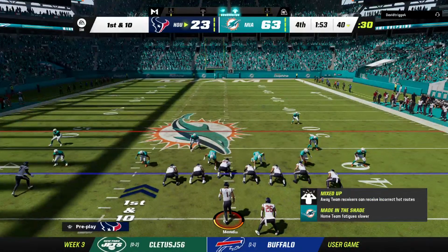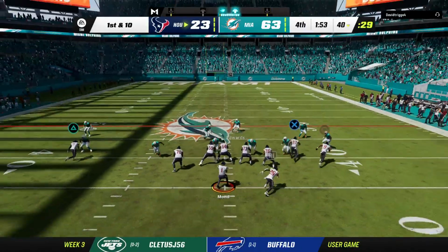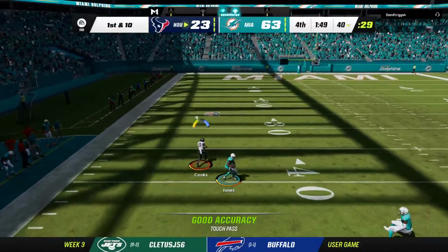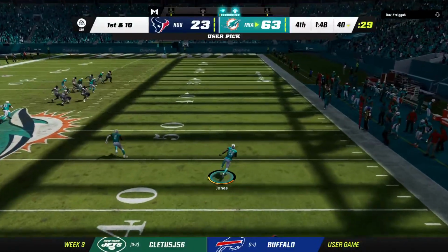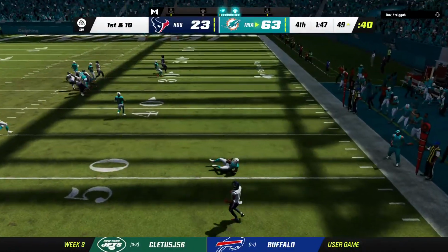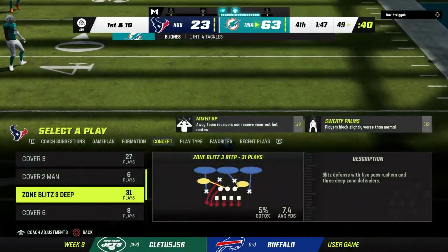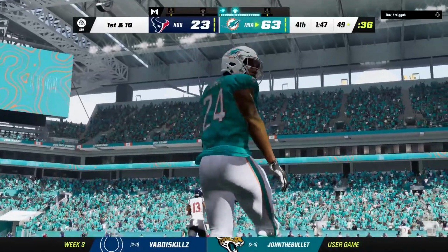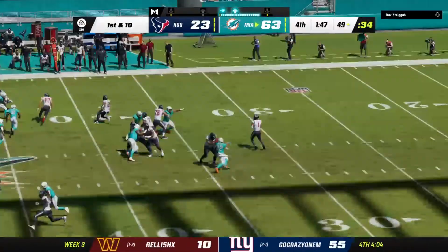Come up 1st and 10 at the 40. Back to throw. And now here's another interception. Picked off, Byron Jones. Yet another mistake after the interception there. Guys, you look up at the scoreboard, they just got to be thinking this one cannot get over fast enough.